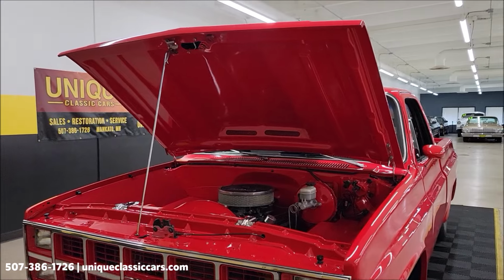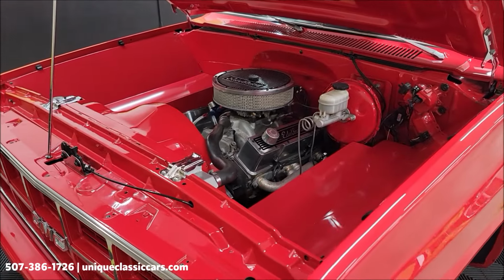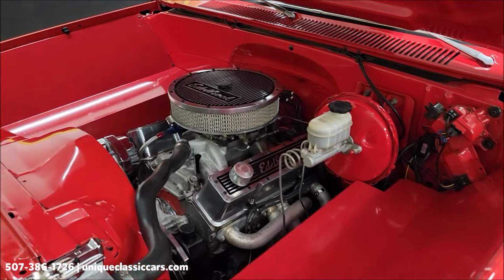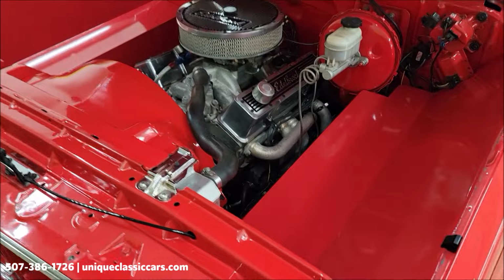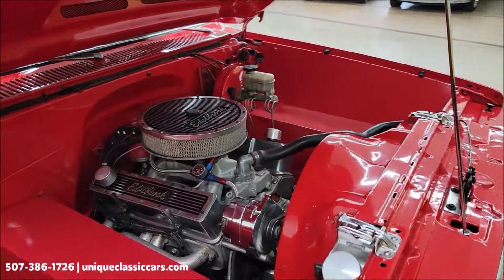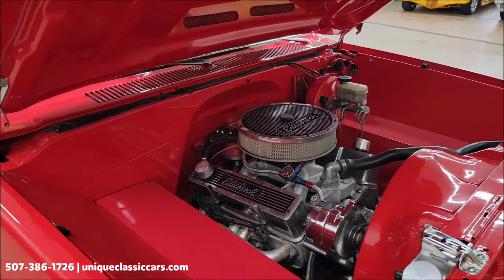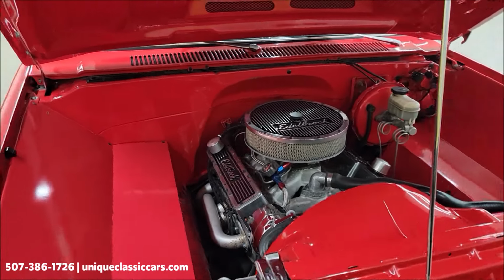And we got the hood popped, propped open. Finished off nicely underneath there. Again, small block Chev, Holley carb. Looks like a pedal block intake manifold, power steering, power brakes. Also see the headers I mentioned. Aluminum radiator. MSD ignition. It's a nice, clean, tidy engine bay.